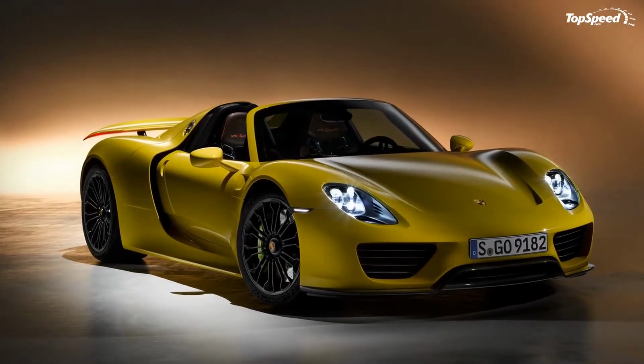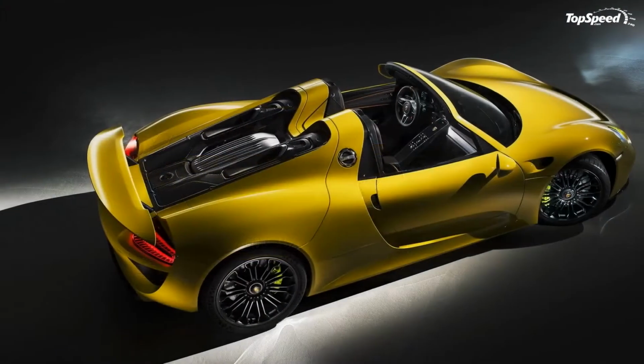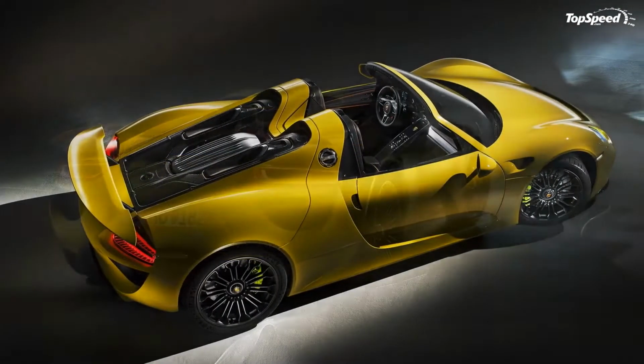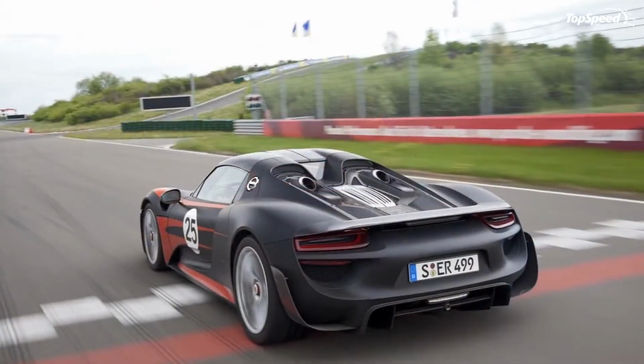The 2014 Porsche 918 Spyder. When Porsche unveiled the 918 Spyder concept at the 2010 Geneva Motor Show, we were all in amazement.